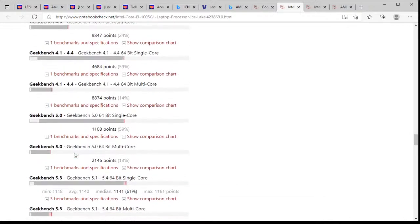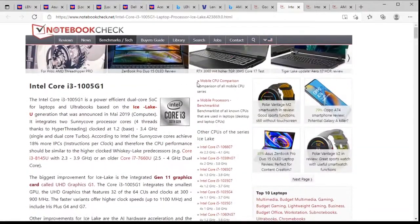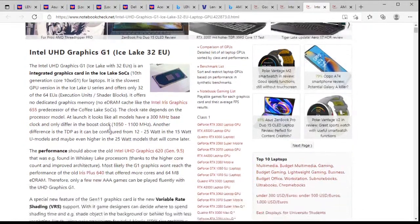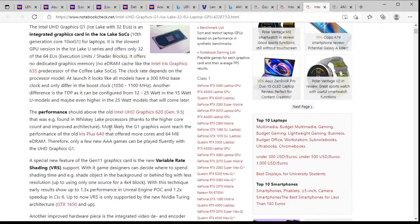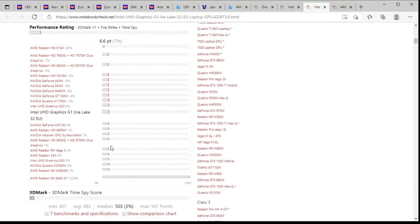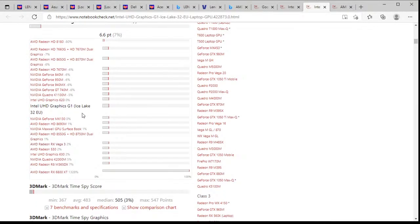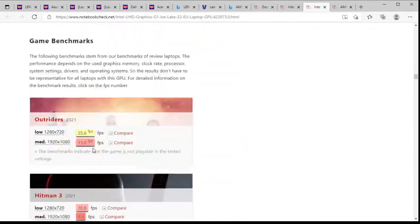Because in games like this, you can tell the score is good when it comes to the performance of the i3. You can tell that the G1 is almost comparable. Yes, almost comparable to the old Iris 640, okay. So, which is comparable to the 620. But slightly faster compared to the GT740M. And it is comparable to the MX130, which is okay for entry-level gaming because that is its purpose.